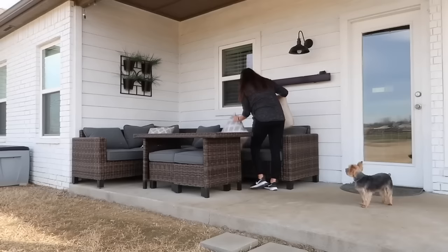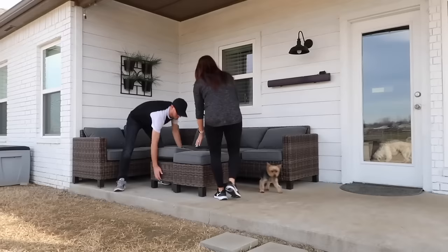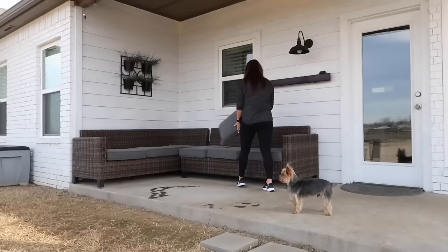Okay, before I can begin decorating and refreshing this space, I definitely have to deep clean it. This back porch is way worse than my front porch, just because George is back here and he plays in the mud, and then he loves to run circles on this sectional back here. So we're gonna work on taking this all apart, getting everything off the porch so I can power wash it and deep clean it before we put it all back together.